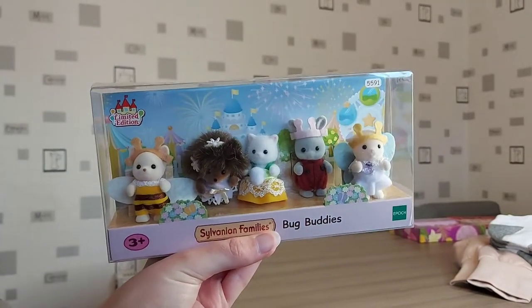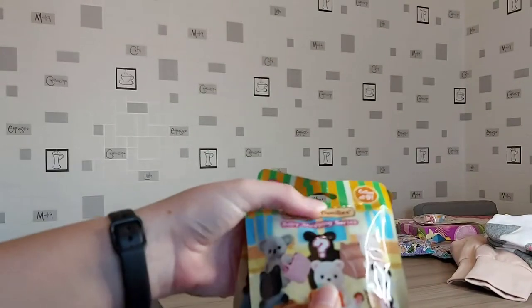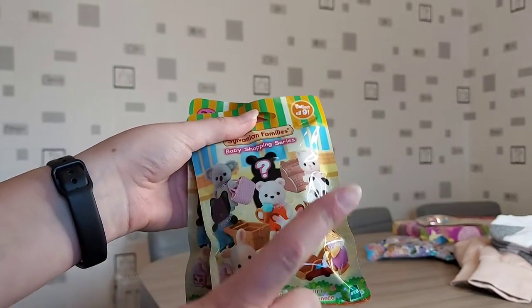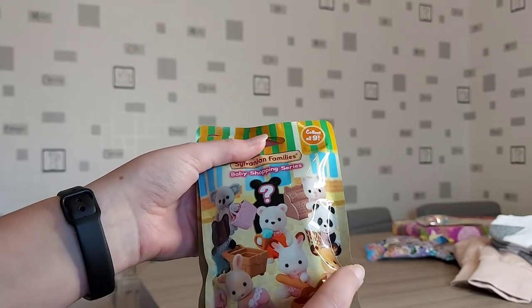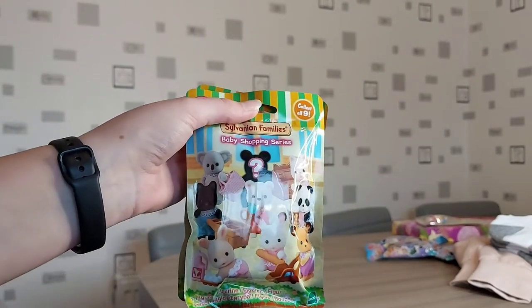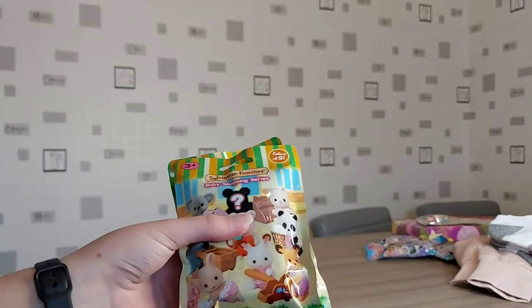They're all so adorable. I've got two shopping series blind bags. So the ones I've got already are the koala, the cat, the chocolate rabbit, and the polar bear, the ice cream. So there's 1, 2, 3, 4, 5, including the mystery that I haven't got, 5 out of 9 that I don't have. So I've got 2 of them, so hopefully I should get at least one different.